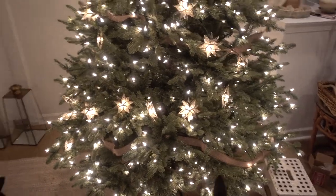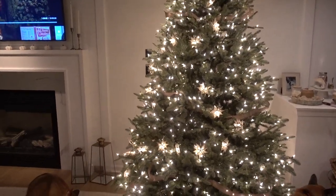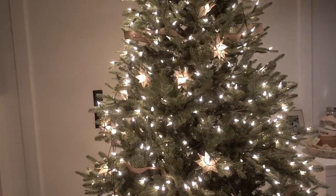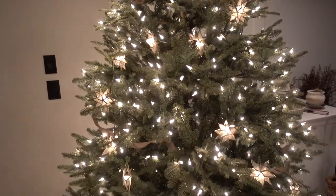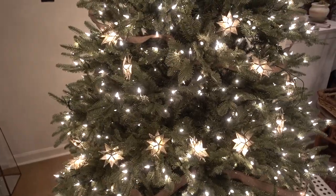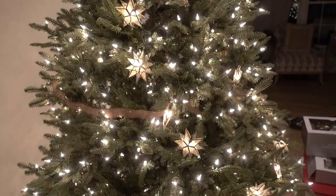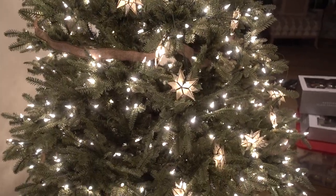So we have the garland up on the tree. This is from Balsam Hill. It's two of the starlit garland. It's currently out of stock, but I will link it anyway for you guys in case it comes back in. I'm sure it will. It's so pretty. And then I do ribbon.